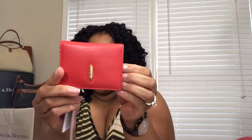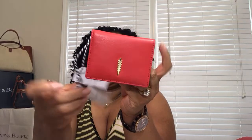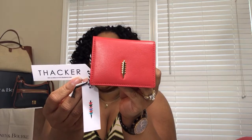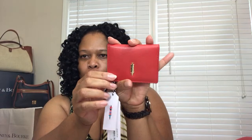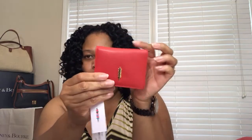I don't know what it was about the simplicity of it, but the red with the gold logo here, it is the brand Thacker, T-H-A-C-K-E-R. And it was on sale for like 20 something or maybe $30. It will hold a few cards, and then of course it has a place for your ID. Pretty simple. I thought about this for my smaller bags, and you know, for me, red is a neutral, so it doesn't matter what color the bag is, I can make this work. So this is going to be a card case for a smaller bag.